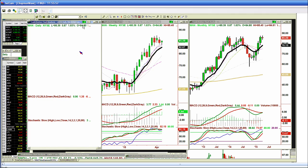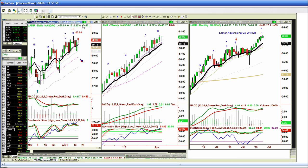We had this way back and then didn't hold it long enough. But look at it now. The 60.90 was the high just 4 days ago. And look at this, Lamar Advertising Company. They actually now call it a REIT. I didn't even know that. I always treat it as an advertising company. Look at the way it's gone in the weekly chart.